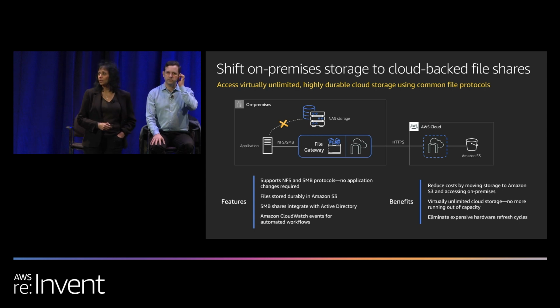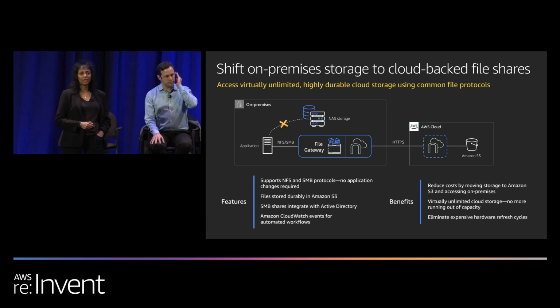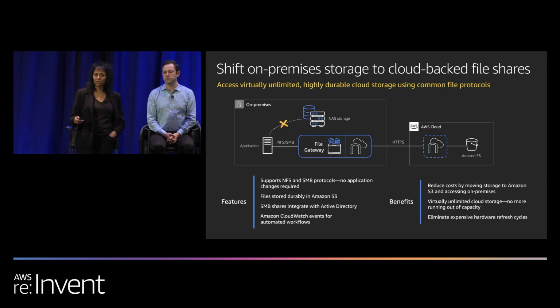Let's talk about the second use case. This use case relates to replacing on-prem storage infrastructure with cloud-backed infrastructure. So oftentimes I talk with customers who have a NAS that is close to end of life. They don't want to extend the NAS. They are in the process of moving to the cloud, but they still have applications on-prem that need file-based access.